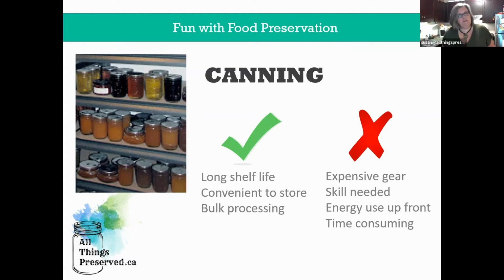There is an energy usage up front for canning because it does require heat, electricity, gas, whatever you're using. And if anyone ever has done any canning, it is very time consuming. Again, I'm not trying to dissuade anyone, just to present information. Spending a day canning and looking at your stash of beautifully canned produce at the end of the day is incredibly satisfying.